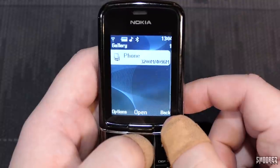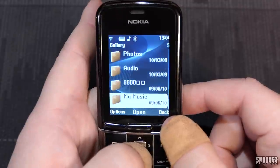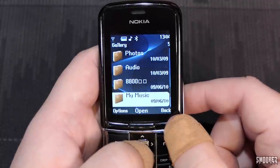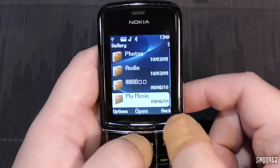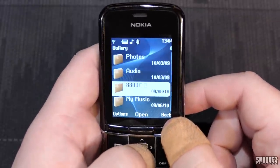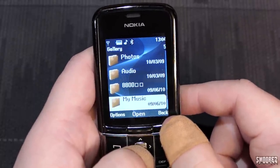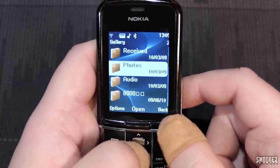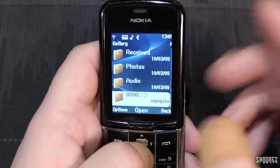Gallery. So the phone here says 4 gigabytes of internal memory. And as you can see, there is folders on here. And I hear you screaming behind your keyboard. S'mores, you said there was 2 gigabytes of internal memory. Now you're saying that there's 4 gigabytes? What's wrong with you, man? And, well, that's because there is a feature on this that you have not been told yet. We will get to it very soon. But in gallery here, we've got all the photos, audio, and all that sort of stuff, which I will test. I will get to that. But for now, don't worry about this.